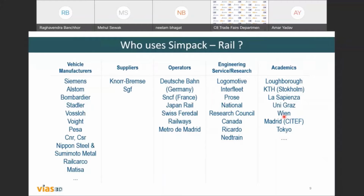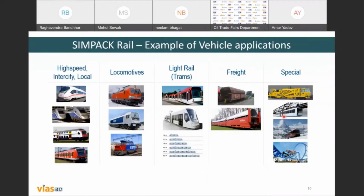So you may have a question: who uses SIMPACK Rail? In fact, everybody in the rail system, whether it's vehicle manufacturers like Siemens, Alstom, Bombardier, Stadler or Nippon Steel. We have many customers from the vehicle manufacturers. We have suppliers like Faiveley and Knorr-Bremse, and operators like Japan Rail and the Swiss Federal Railways. In fact, engineering services and research companies who provide services to the railway industries, like Canada, service industries from Canada, Ricardo, and others. So these are some of the reputed companies who have been using our tool for development of railway vehicles. And of course the academic world has been using it for their research on new methodologies.